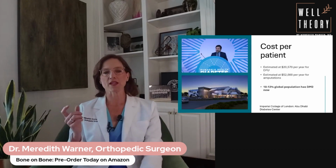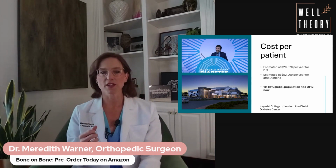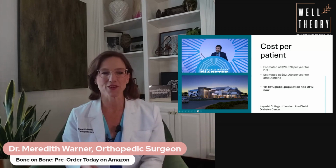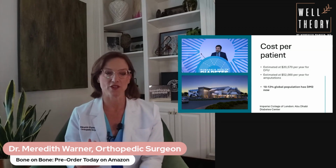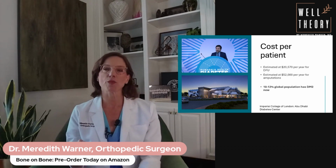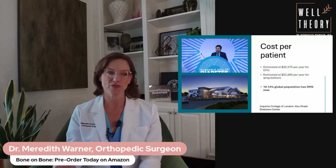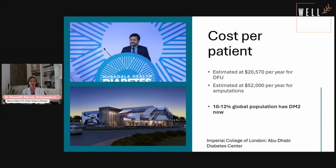So it's estimated that if you have a diabetic foot ulcer, you cost about $20,000 a year to treat, and I'm sure those are low numbers. And then if you get an amputation, you cost about $50,000 a year to treat. And now, of the global population, 10 to 12% have diabetes type 2. I put these images here to show you. This is from a conference in Abu Dhabi, and this is a new medical center that the Imperial College of London built in Abu Dhabi.